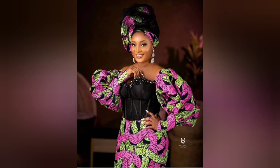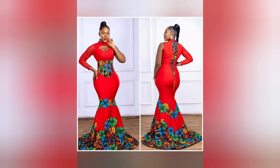One unique thing about this Ankara gown is the black combination. The cup itself is so beautiful. The details around the cup is on point. The sleeve is just everything. I love this long gown style. The flare is just on point.